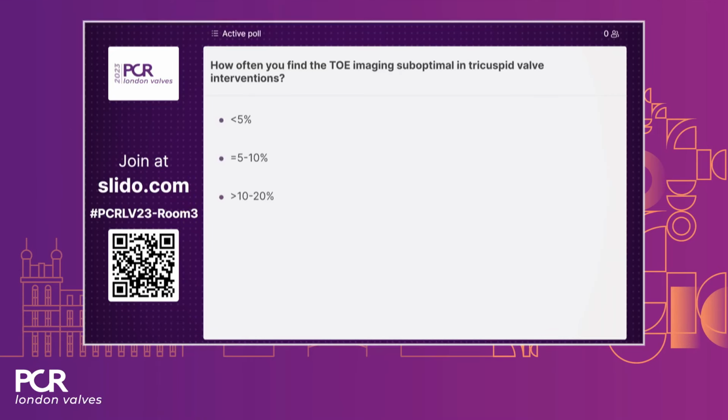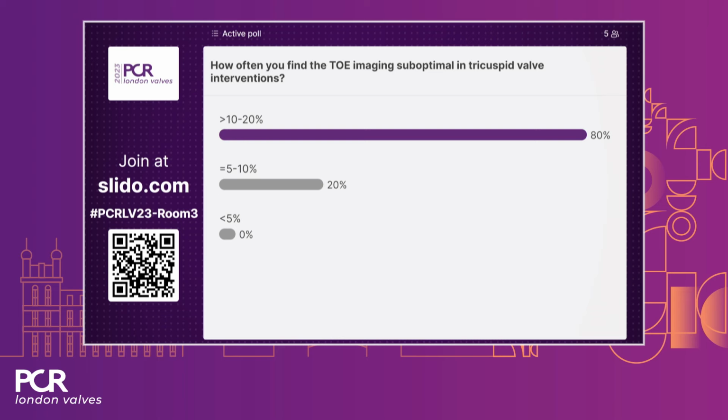So probably we can start with the first poll and see if you know how to use this technology. We have a question that you should try to answer. How often, if you do tricuspid interventions, do you find that the imaging from transesophageal is suboptimal, meaning that it's not enough to be safe and effective in your procedures? Less than 5% of times, between 5 and 10%, or more than 20%?